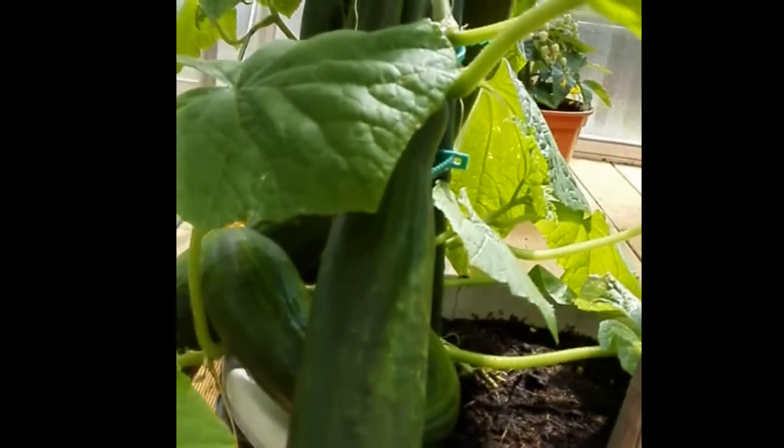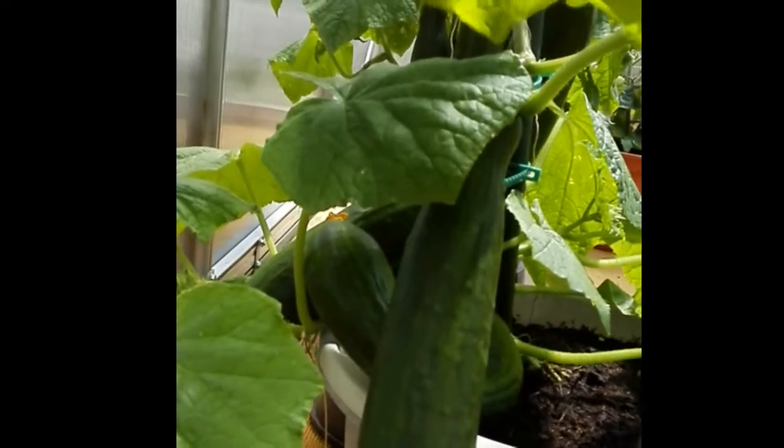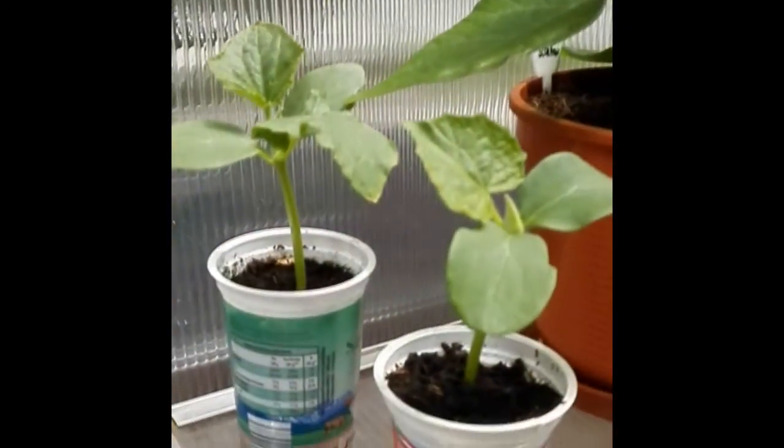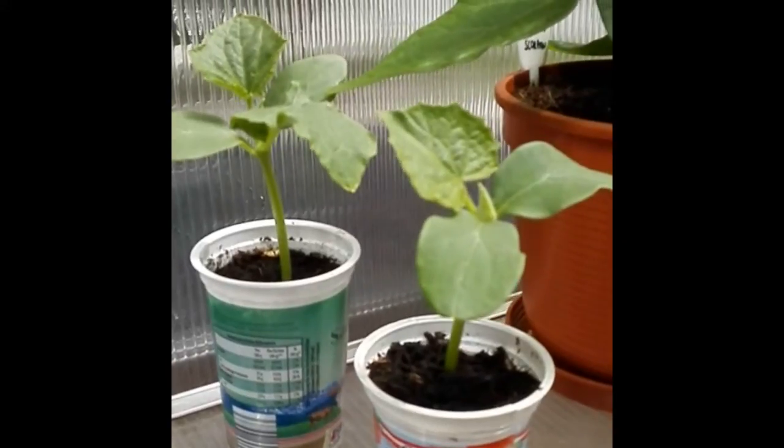These are the cucumbers. They have very big leaves, big fruit, and the plant can reach the size of a man. Have a look. I have 3 big plants with cucumbers and 5 or 6 little ones. They are definitely big. And this one looks like an alien. I don't know what happened to it. And these are 2 of my little cucumbers. Look how beautiful they are.